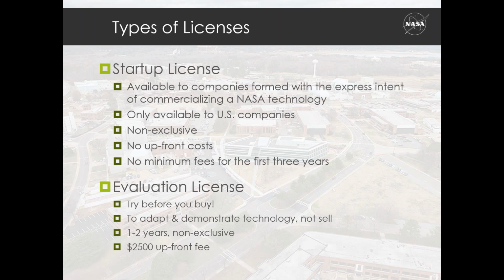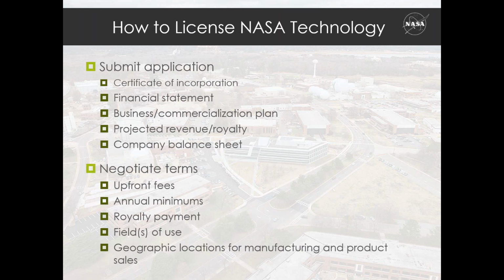Another possibility is the evaluation license. This license is normally put in place for 1 to 2 years. It's very similar to the commercial license where you receive access to the technology, you can test it, see if it works for your application and for what you want to do, and it's a flat $2,500 fee. You can do anything with the evaluation license other than sell a product.